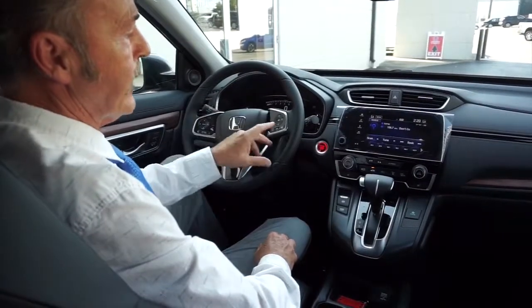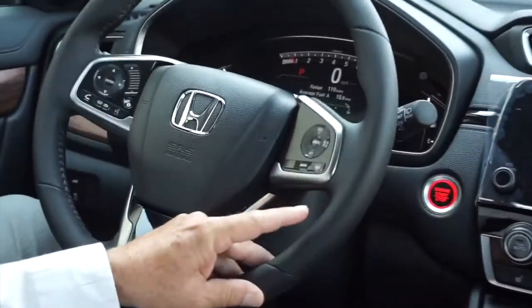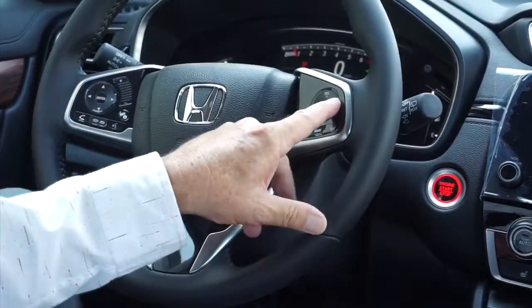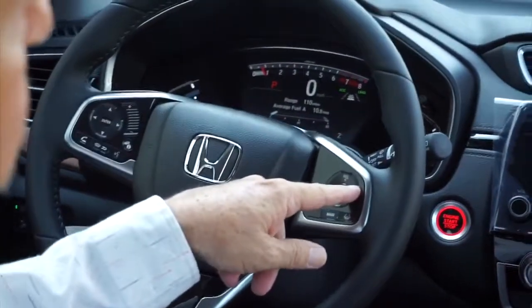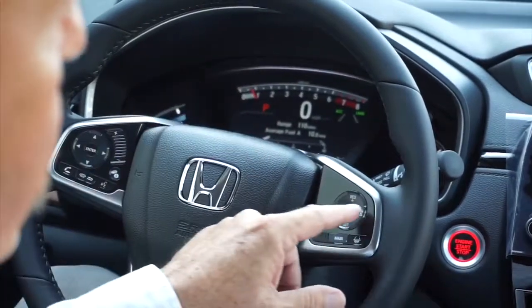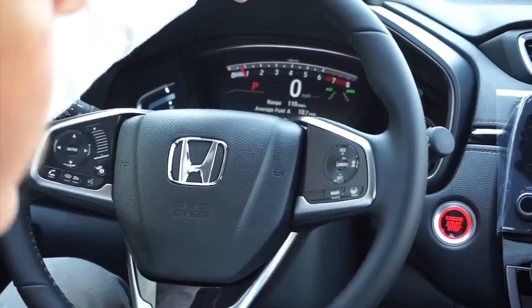Now, back to the steering wheel. This button icon with the car and the dotted lines behind it is adaptive, or assisted, I call it adaptive cruise control. What that is, 4 blocks in the dash. 4, press it again, 3, 2, 1. Those are car lengths. When I set these car lengths, I'm setting the distance that I want to follow the car in front of me.